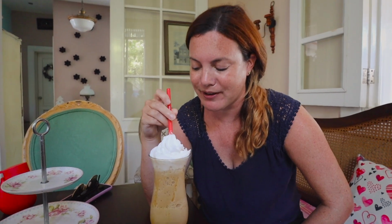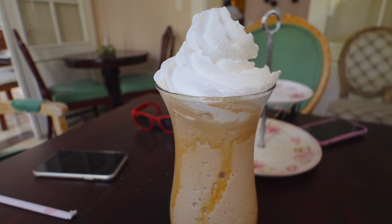This is very, very healthy, but oh, that is so good. Oh my goodness. The question I have is, can you actually taste the Baileys as it comes through?